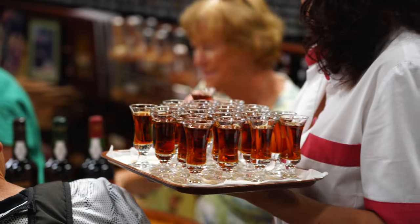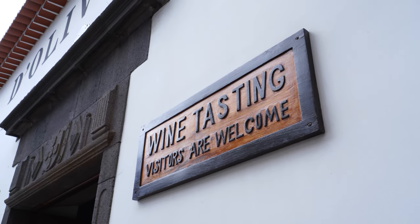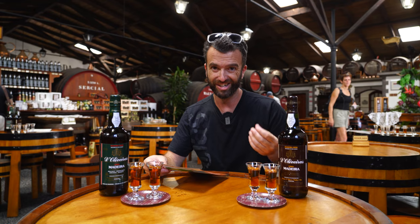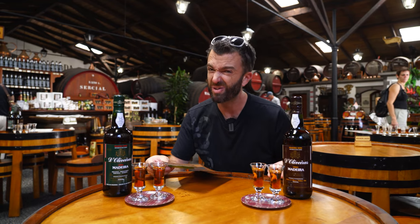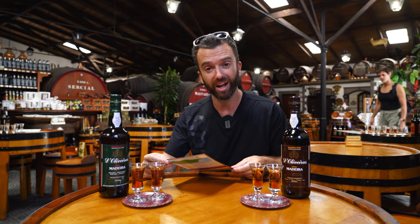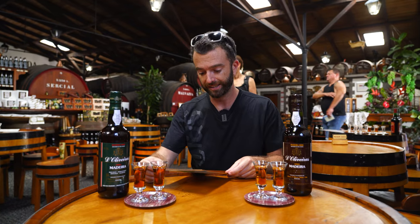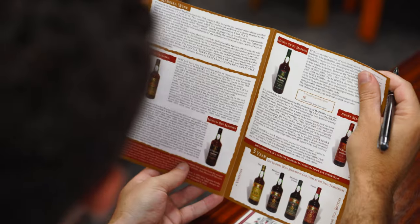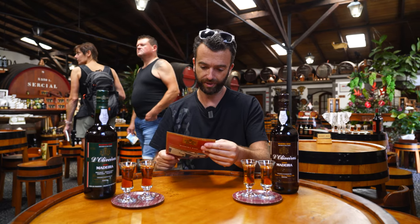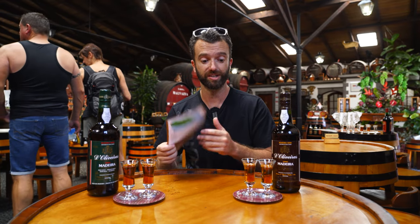D'Oliveiras offers a free wine tasting, which I believe is not something that you see too much in Madeira. Obviously, if you're coming here and you're going to have free tastings, you should buy something at least. And that's where I fit in, because I'm going to help you choose the right bottle of Madeira wine. So they've given us this cool little pamphlet, which explains loads of awesome things about our wines. And yeah, very cool information, thank you.